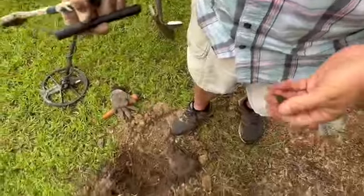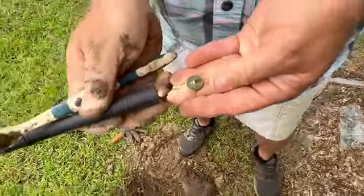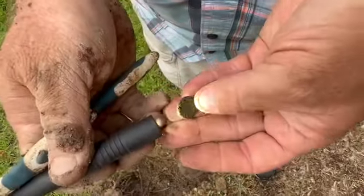Look at the hole I dug, y'all. What all did we get out of there? We got a .22 bullet. We got some nails. Oh, wow. It's a thick little button.